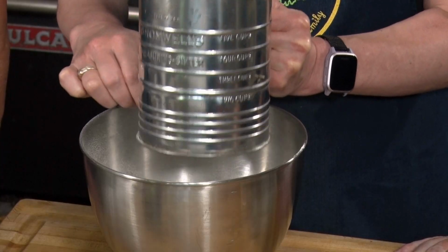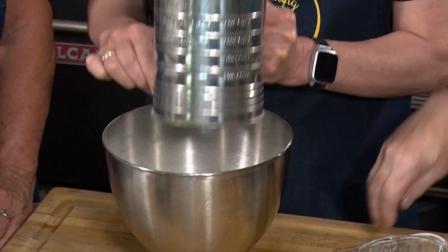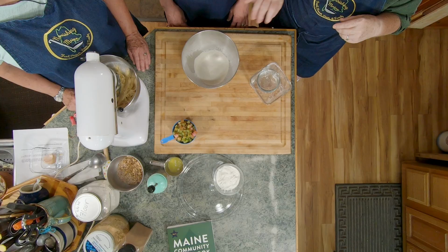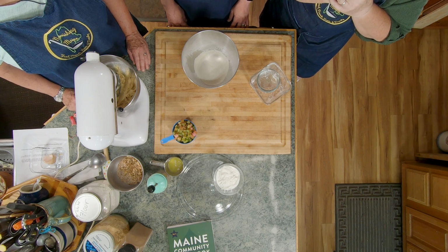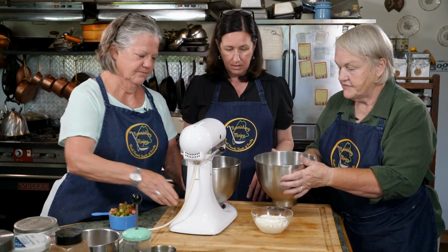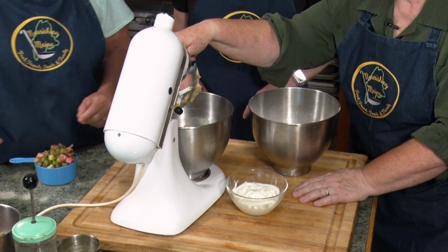It's very handy. The interesting thing about sifting flour is that there is a difference between 2 cups of sifted flour and 2 cups of flour, sifted, because when you sift the flour, it makes more volume. So if you measured it after you sift it, you might not actually get as much flour in this recipe as what you need. So we've got the sour cream, we've got the sifted flour, baking soda and salt.